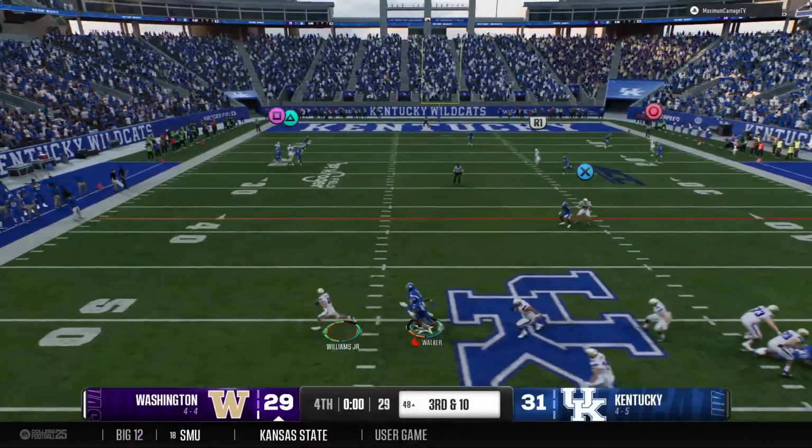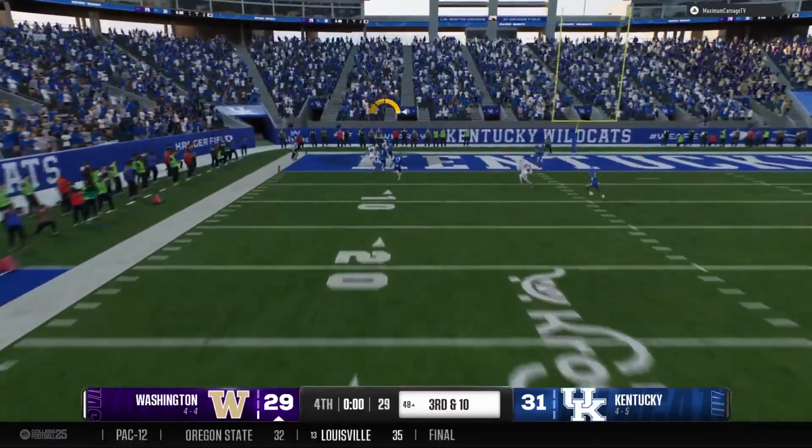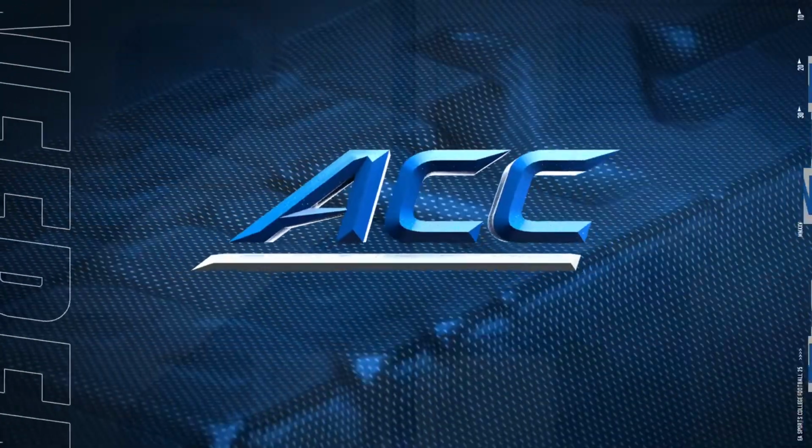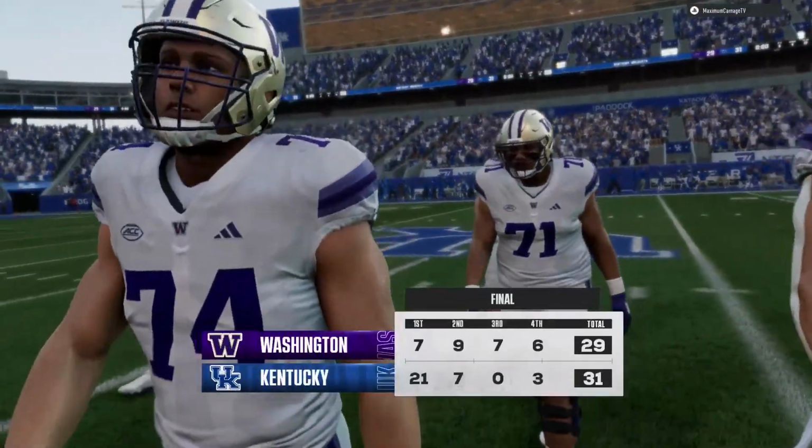Pocket starts to collapse. Now he'll let one fly down the left side. It's incomplete, and the last chance is just out of reach, and that's going to do it.